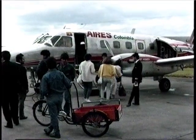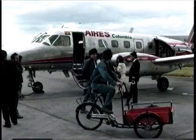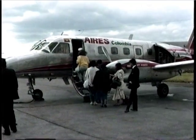This is our first flight on a small plane. We are on the way to San Agustin. It's a flight of about an hour and a half. Cost about $45.